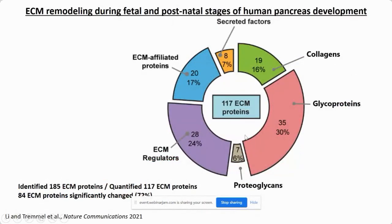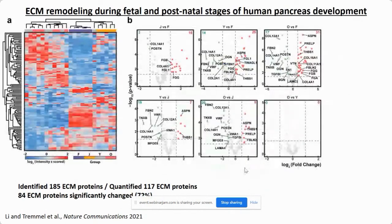So to use some of those familiar pie charts, among all of the donors that we looked at, so that's the whole range of age groups, we did identify 19 collagens, 35 ECM glycoproteins, and 7 proteoglycans. So these numbers are actually pretty similar to that of the paper from the Orlando group. When we looked at this across all of the different age groups, we actually identified 185 ECM proteins, and of those 117 were common to all of the age groups.